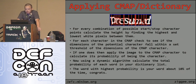So to apply the C-map and dictionary attack, for every combination of possible start-stop character points, calculate the height by finding the highest and lowest white pixels between them. For each character in the C-map, check to see if the dimensions of the potential character fall within a set threshold of the dimensions of the C-map character. So for instance, if you had a W and you were going to compare it against an I in the C-map, there'd be no reason to because the dimensions are off. If one does, then apply the image to the C-map character to calculate its probability of being the character.